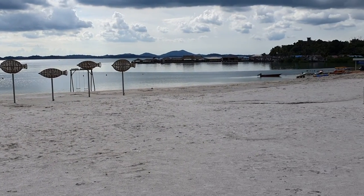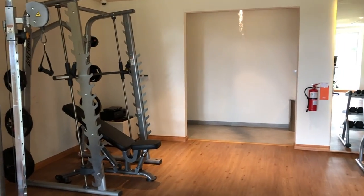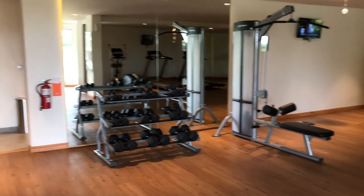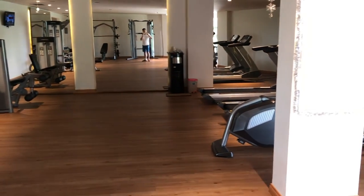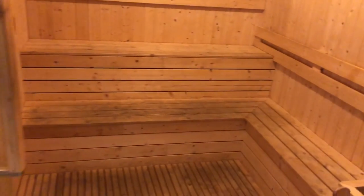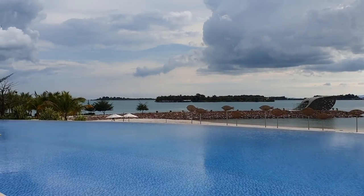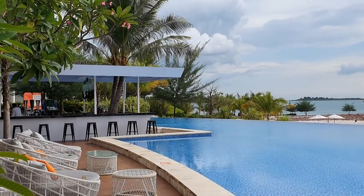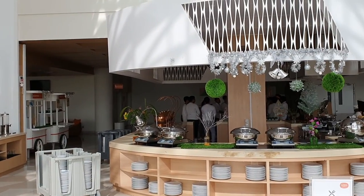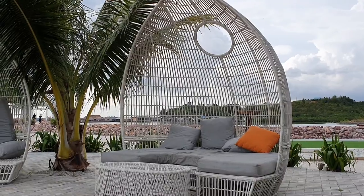After checking out the room, we also went to look around the resort. There are actually plenty of things for you to do to keep you entertained. There is the gym, you can hit the gym. Then there is a sauna, you can use the sauna after that. After that, there's an endless amount of pools and jacuzzis for you to soak your afternoon away. There is even a poolside bar for you to order some cocktails or some drinks.